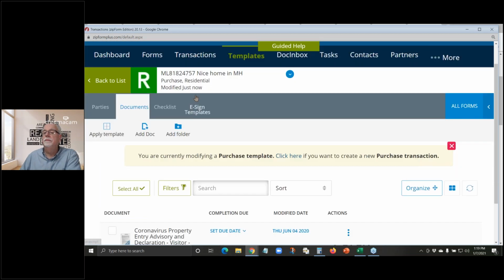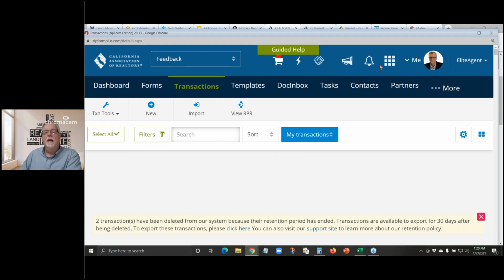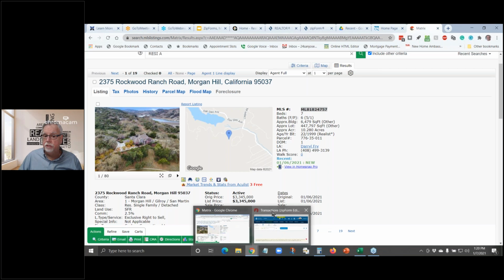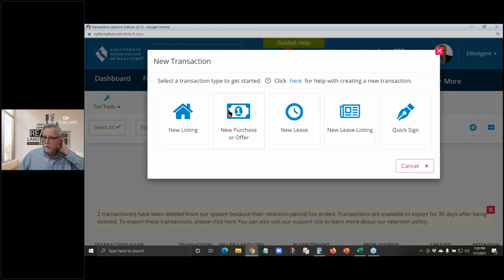And this looks really, so let me go back to the list. I made a mistake. I'm going to go here to transactions. I was just saying if anybody was paying attention. I knew it didn't look right. So let's say my clients are really interested in this property, right? They're really interested. We have plans to show it. I might as well do this first. So what I do is I start by creating a new transaction, purchase.